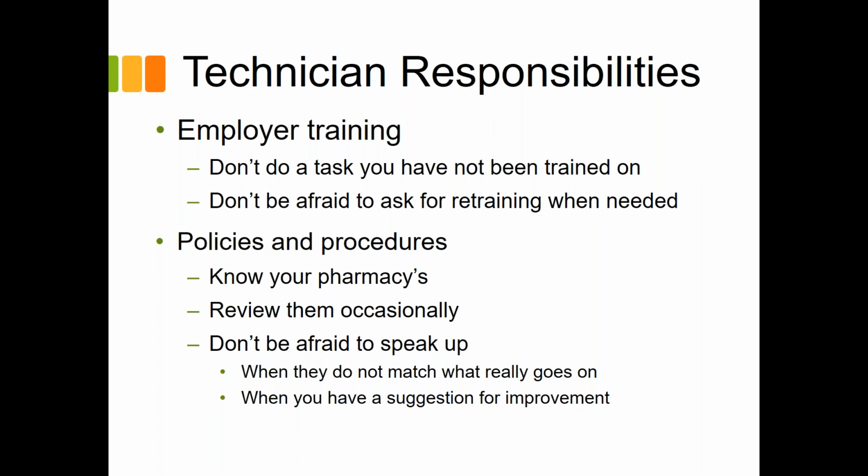And also speak up if you have a suggestion for how to improve the pharmacy. Usually employers are happy to receive suggestions for how they can do things better. Over the years, I've heard pharmacies tell me that technicians were the ones that came up with an idea, something that they were doing that they thought was a great improvement. So don't be afraid to speak up.